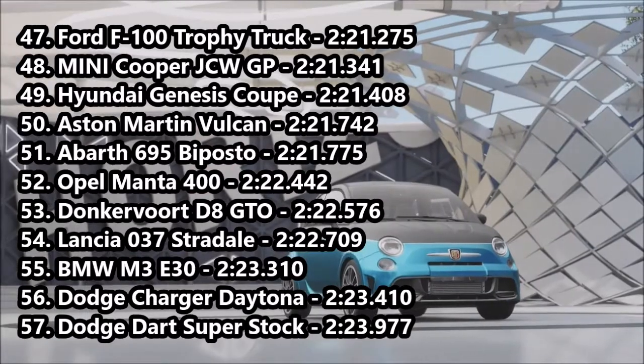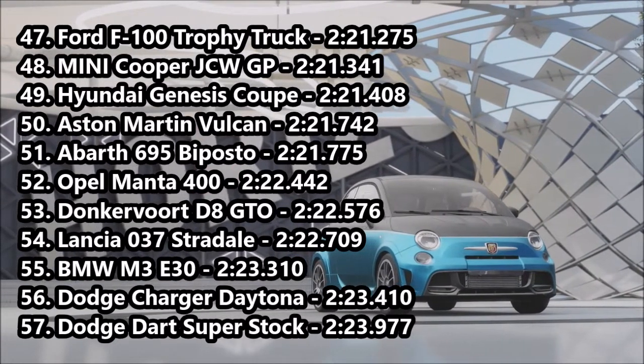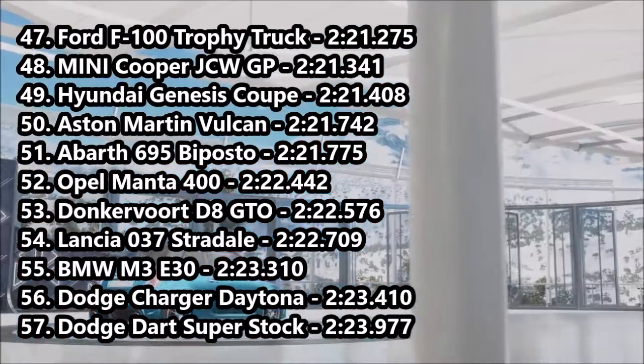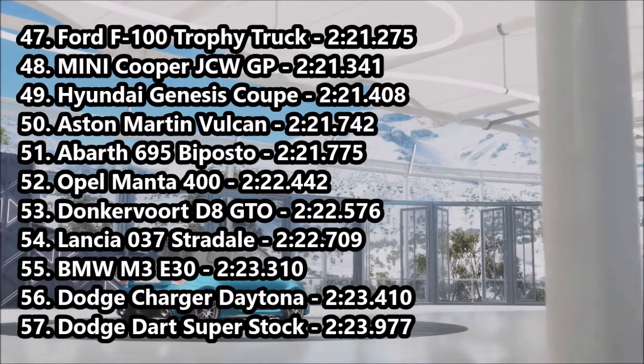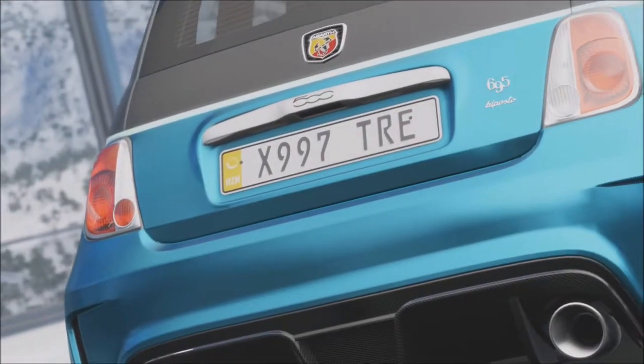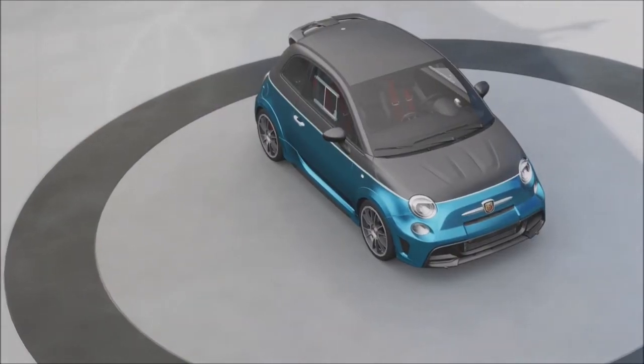And the Opel Manta is the slowest car today, unfortunately, going into 52nd with a 222.442. Does beat the Donkervoort D8. It also beats the Lancia 037 Stradale, which I guess is kind of surprising, although the 037 is significantly down on power. Ultimately, the Manta, though, just wasn't quite as good as maybe I was expecting it to be.